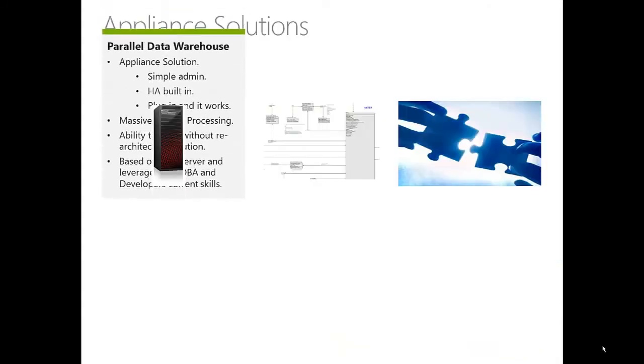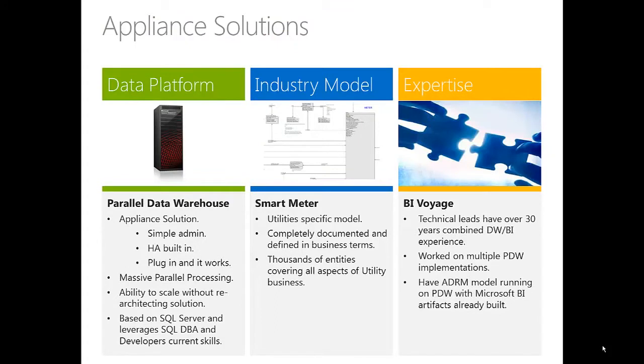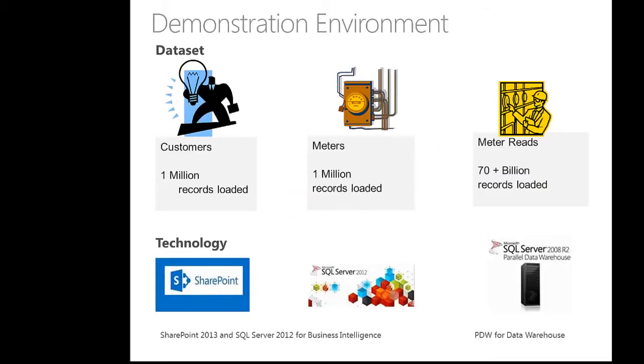So when I talk about an appliance solution, I start with the data platform. Microsoft's got a great data platform and parallel data warehouse. Very scalable, but it's an enabling technology. It's not a solution all on its own. So what BI Voyage has done is taken an industry model around smart meters and utility companies, and we've put it onto our PDW. I'm going to do a demonstration of our solution.